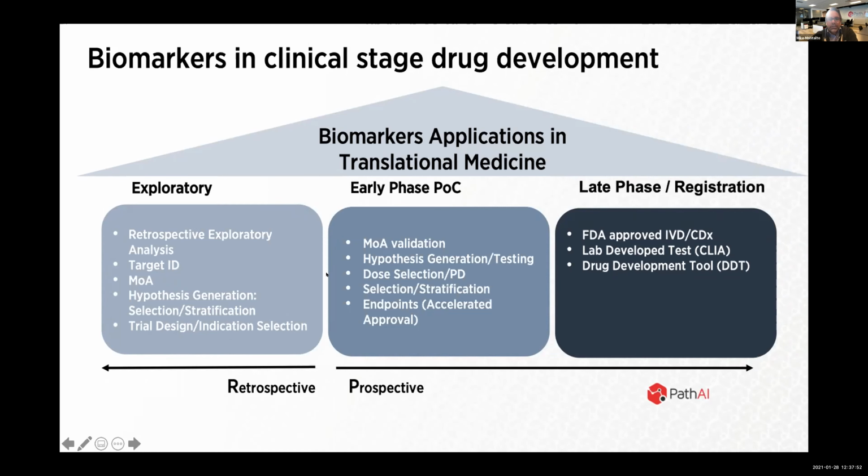The technology also can have a pretty good role to play in the perspective, both early trials and late trials, doing a lot of the similar stuff that you would do in the exploratory phase, but doing it in a much more robust way and a prospectively defined analysis type of manner, and then ultimately getting into late registrational trials where you're largely now talking about selection and stratification.